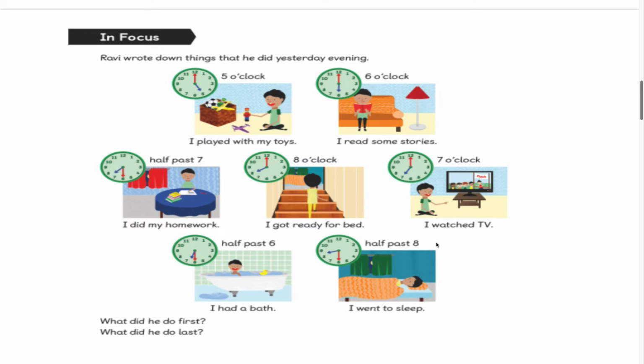At 8:30, he went to sleep. I know it's 8:30 because the long minute hand is pointing to the 6 and the short hour hand is between the 8 and the 9. It's 8:30. The hour hand has gone past the 8 and it's on its way to the 9.